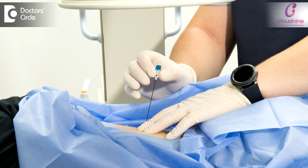Once this is done, we establish an IV line in the arm, and after this a multi-parameter monitor is attached to the mother. The entire procedure is done under very strict aseptic precautions. Then one of the spine spaces in the lower back is selected and a local anesthesia is given into the spine space. Once it is done, with the help of an epidural needle, the epidural space is identified.